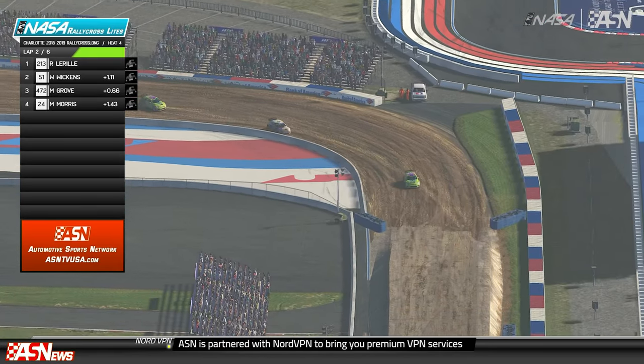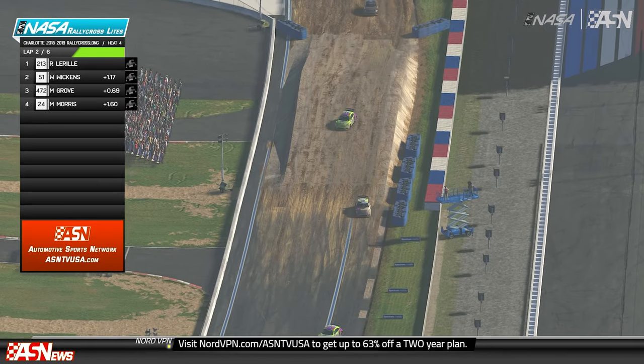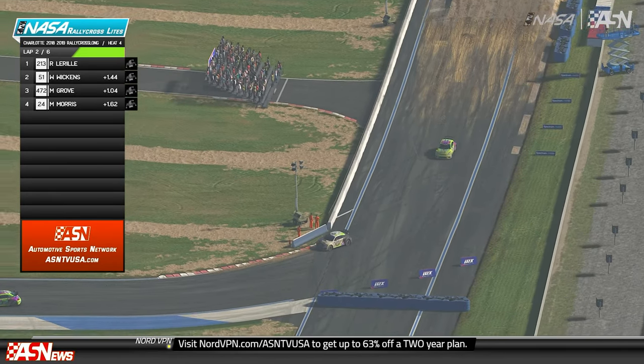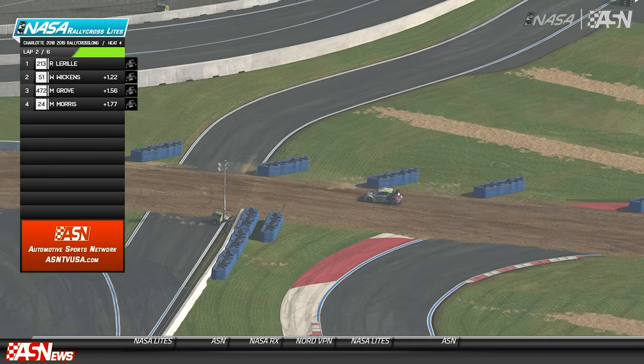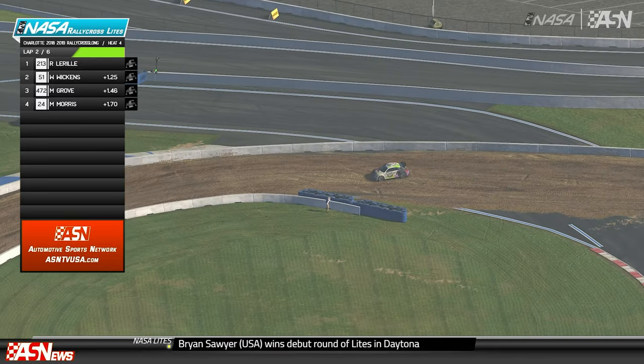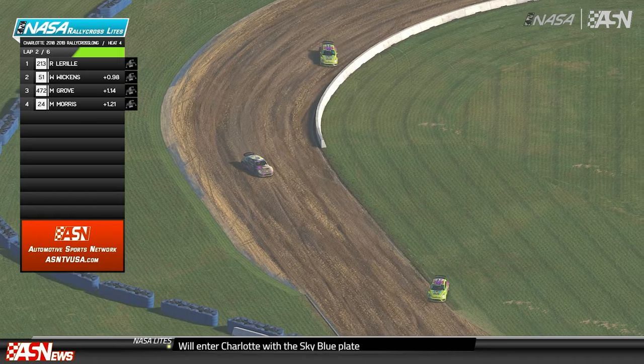Went too far onto the crown of the road through the middle of the double apex there. And Grove hooked the left rear on the jump, it looked like, sent him wide. So a couple mistakes from the Slapex cars early on, and the sequential SimSport car trying to benefit from it. Morris running a quiet race.